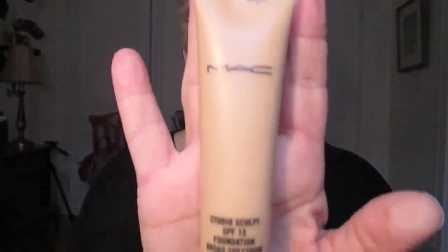I'm going to use my beauty blender with my favorite foundation in the whole world, favorite liquid. My favorite powder, mineral powder, is the Laura Mercier, but this is the MAC Studio Sculpt in NC25. I love this stuff. If any of you have gotten it because of my recommendation, let me know what you think. I am very confident that you love this as well. It's just a really great foundation.